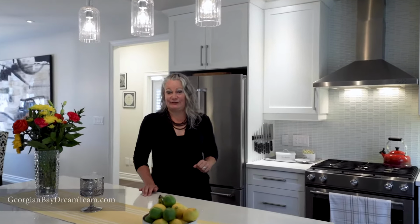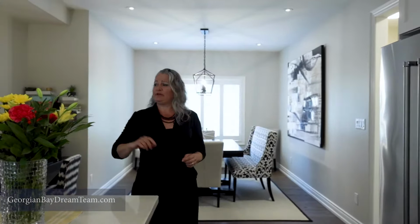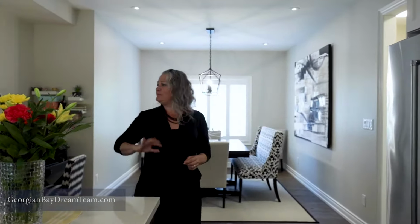So once you purchase in Tiny, you will see you will have so many people that want to visit. This home is perfect for entertaining. You have the open concept feel, master bedroom on one side, guest wing on the other side, and a walkout to a spectacular deck and backyard.